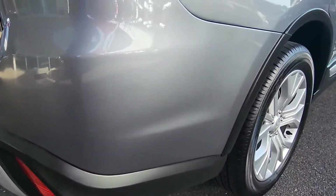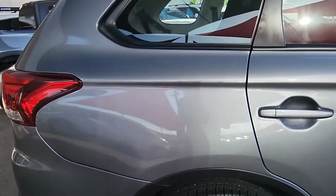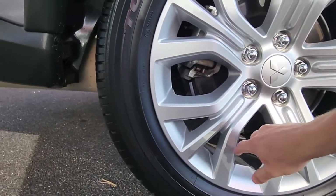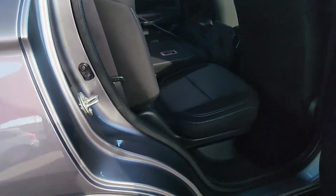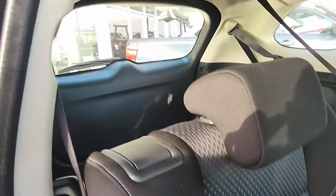Paint on this has just been so well looked after. Just into that last rim. Again, we've got a little hairline sort of scratch just there, but only very minor. And finally into the driver's side rear now as well. Even the interior of this thing's just been so well looked after.